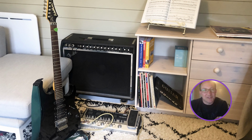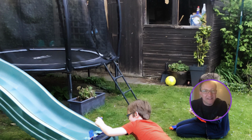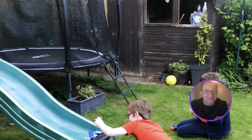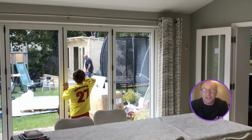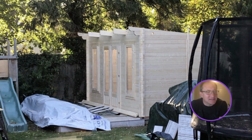So the whole idea was just invest in the outside office. We had a dilapidated shed, dare I say it, mouse infested at the time, so it was a really good incentive to get it fully demolished. I had a couple of gents help me build it, went up in a couple of days.